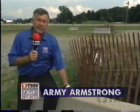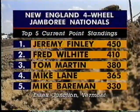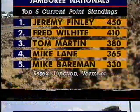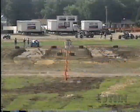But if you look over my shoulder, you'll notice the drivers that come out of the pit in the right lane have 3 major obstacles to get around. It's basically going to be like tap dancing in a minefield. You've got to get through the pit, then you've got to shut that puppy down on the big end. We'll keep an eye on that. Let's look at our point standings. At number 1, Jeremy Finley at 450 points, followed by Will Height, Martin, Lane, and Behrman.